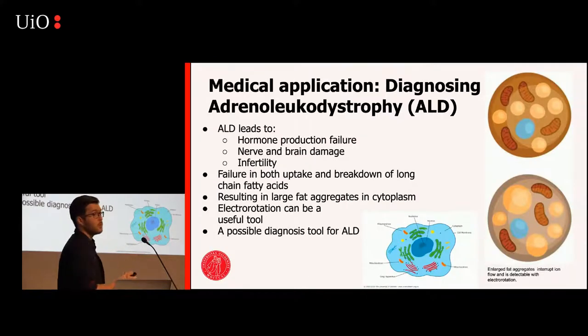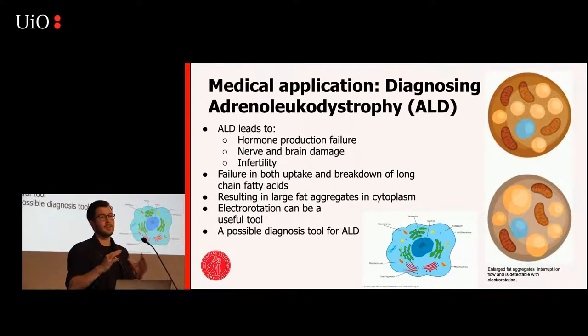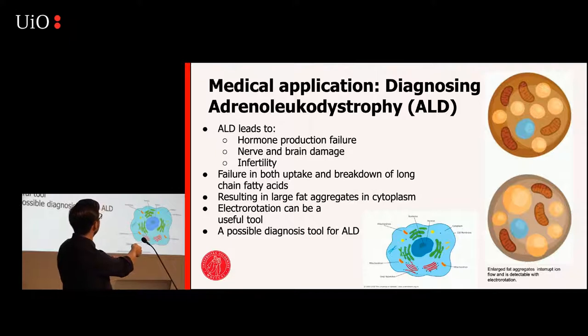So, what we want to do in the future, now that we have the instrument working, is use this to diagnose something called ALD, or adrenoleukodystrophy. In humans, and many other organisms, this causes hormone production failure, nerve and brain damage, and infertility. It results from the failure in both the uptake and the breakdown of long-chain fatty acids, or just fats. This results in large fat aggregates inside of the cells, and this causes the effects of the disease. So this will maybe become a giant blob.